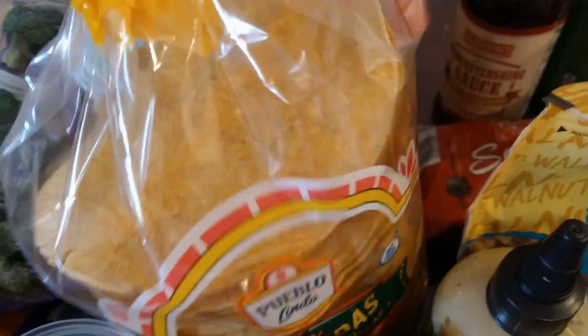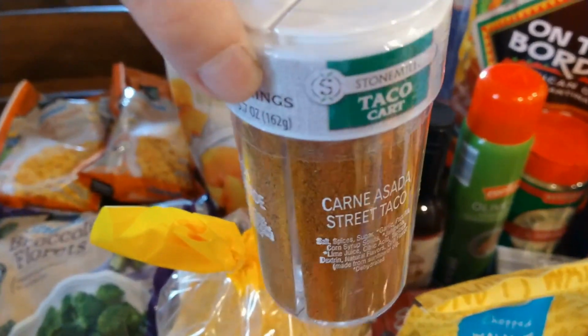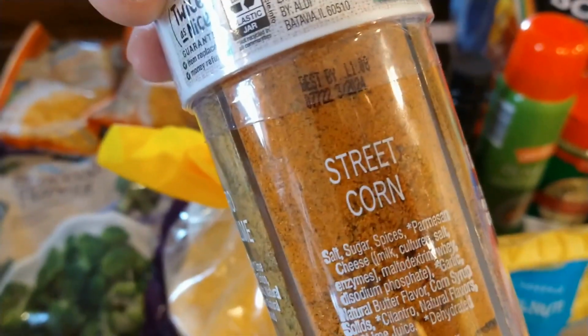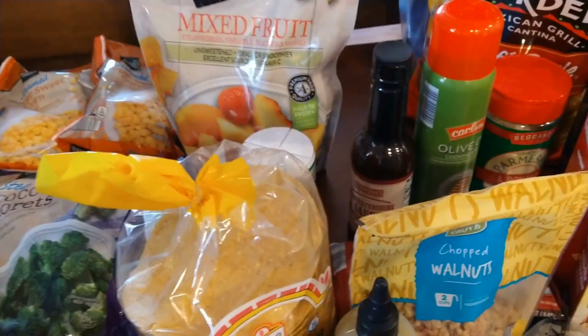So here is kind of the specialty items. This has 4 different seasonings. This says taco at the top. My family really likes that kind of flavor. We do that a lot. So there's those. That was a really fun find. I hope that I like them.